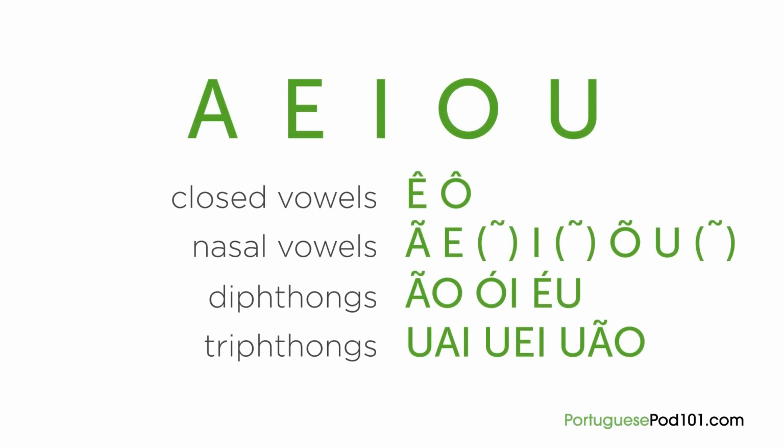Let's take a look at how some of the basic vowels are pronounced. A, E, I, O, U. The more closed vowels are E, O. And there are the nasal vowels. Diphthongs are 2 vowel sounds pronounced closely together to form a gliding sound. Here are some examples.